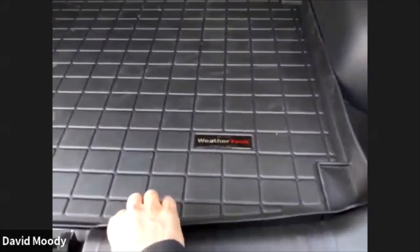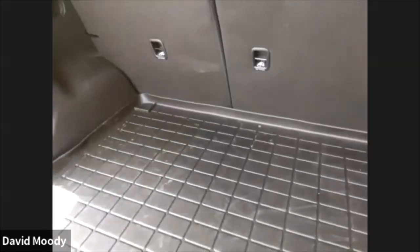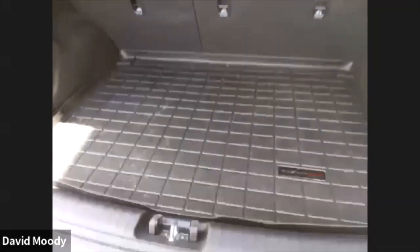So I did purchase a WeatherTech liner, which did not fit exactly. It was a tad big, because I think it was designed to fit the hybrid. But as you can see, over time, it has lodged in and fits nicely. It does have the cargo cover here, which fits in. And what I really like is that you can stow it in the car. There's this space along here where you can actually stow the luggage cover, which I think is wonderful, and I've not seen that on many cars.